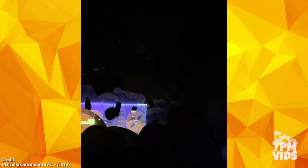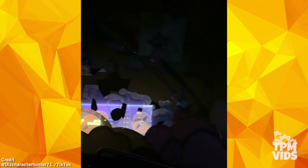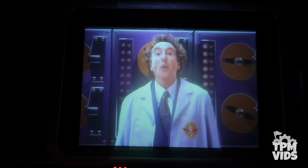But in this case here, there is no in-show exit, and instead, we get a look at how they reset the finale between the different sets of ride vehicles. If you aren't familiar with the finale, this is what it normally looks like.